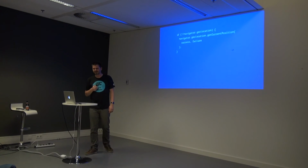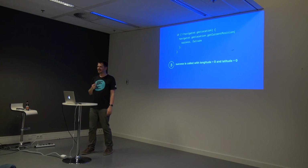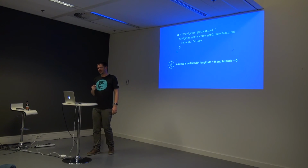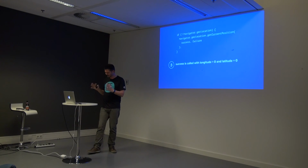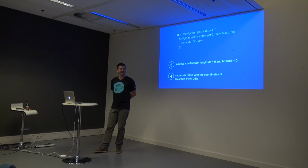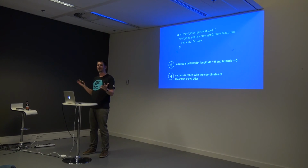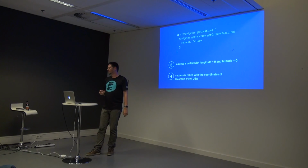There are more. Success is called with the coordinates 0 and 0. That means the user is somewhere in the Atlantic Ocean. Probably not right. And the last one, there's a fourth one, and it's almost comically wrong, because it's on a Google TV, and it shows the coordinates of the Google headquarters in Mountain View, California. So that's really useful. Probably not too far off, because how many Google TVs were sold? Probably all users of Google TV are living in Mountain View, California, but it's still a pretty big error.